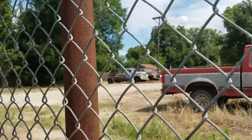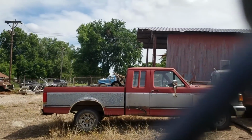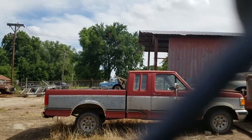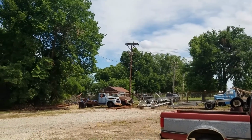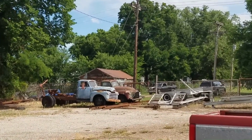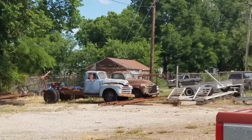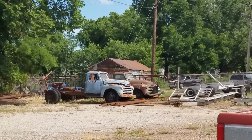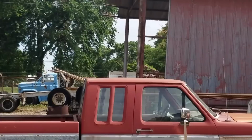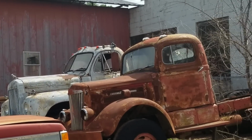There's those two trucks. And there's kind of a newer truck, maybe about what was in that garage, that blue one over there. But look at those two right there. Man. Those are in pretty good shape too. I mean, obviously they need some work to get them to run, but man, look at those. They're in pretty good shape. There's no big time damage from what I can see on any of these trucks.